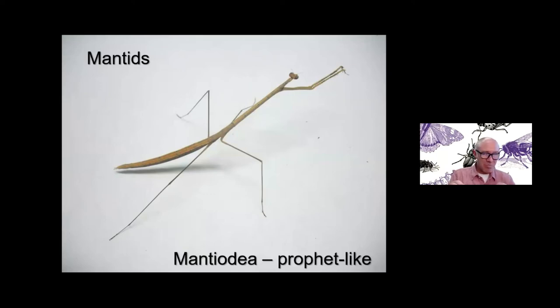The mantids, the group of insects that are referred to as the mantids. Now again, they have the same parts. Remember, we're all insects here. We're all head, thorax, abdomen. We're all compound eyes and antenna. We're all six legs and four wings. But in the mantids, their body is oftentimes elongated. They are very good at mimicking sticks, although they're different from the stick insects, but they kind of have the same shtick.